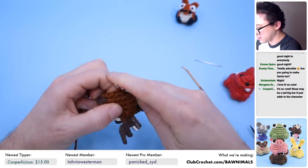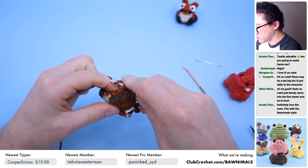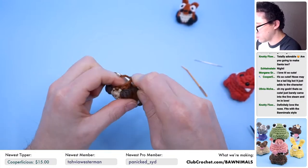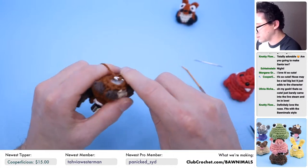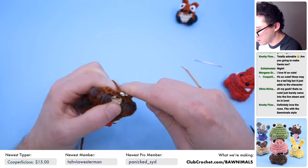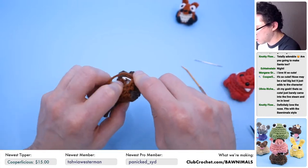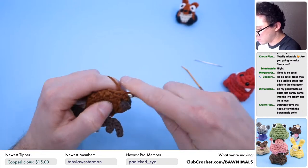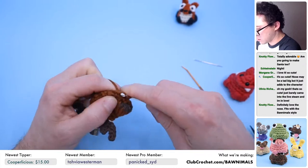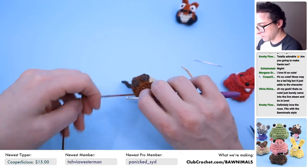All right, now I'm gonna just do a sharp decrease here on the last round to really make sure that it sits flat. Because every now and then I use the invisible decrease for this last round for the Bawnimals. But I found that if I use the sharp decrease, it does sit a little bit flatter. So we're going to go with that today. I don't think we actually need any more stuffing, because I think that was enough.